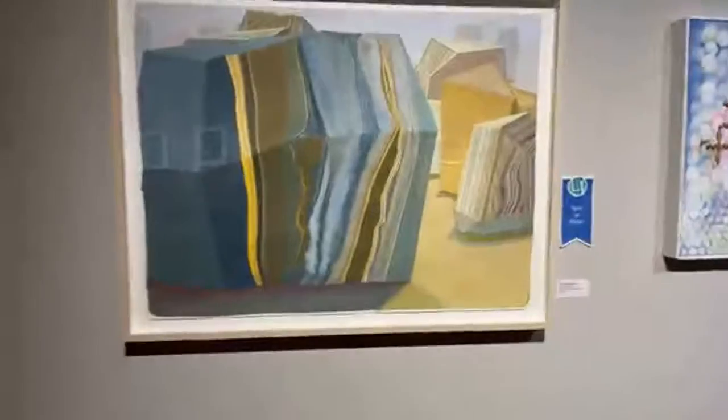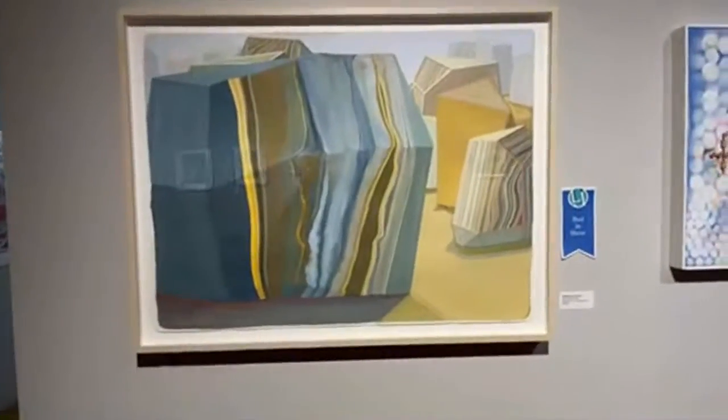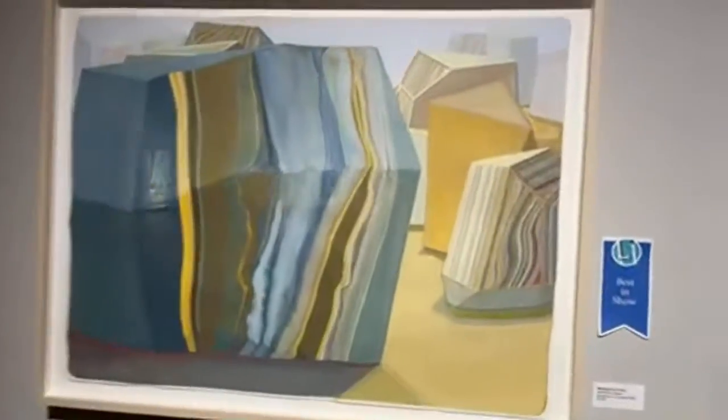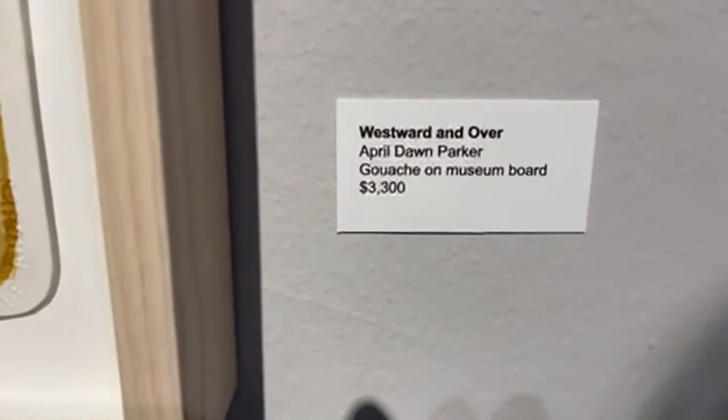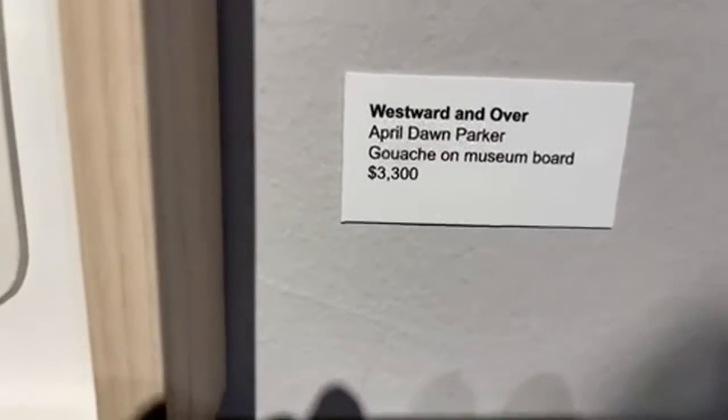Next piece is the best in show. It's another large piece by April Dawn Parker. Title is Westward and Over, gouache on museum board, $3,300.